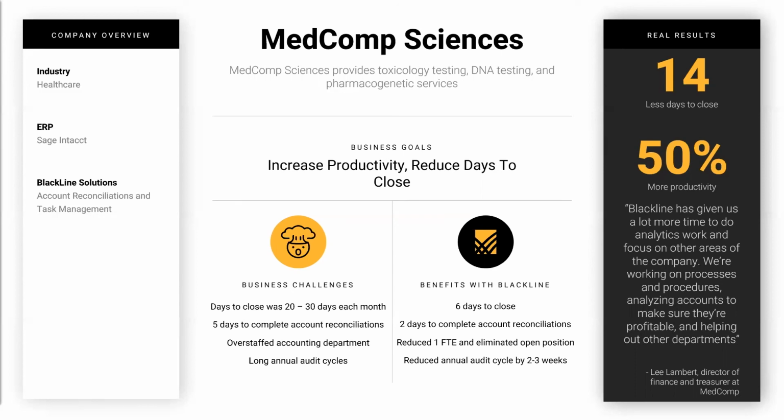And what it was leading to was that inaccuracies on their P&L statements that they were handing out quarterly was becoming an issue. Now, after implementing BlackLine, they now close the books in just 6 days. So they went from 20 to 30 days to just 6. Those 100 dormant accounts are now being auto-reconciled by the system, eliminating the need for accountants to spend any time on them. They were also able to eliminate an existing FTE in a vacant position due to all the time saved. And now their annual audit takes 2 to 3 weeks less. Their auditors actually access the balance sheet reconciliations directly in BlackLine.